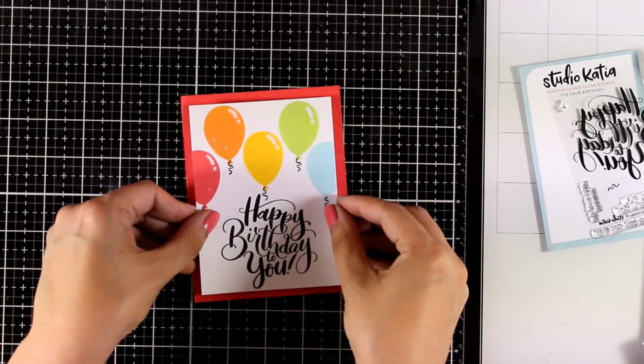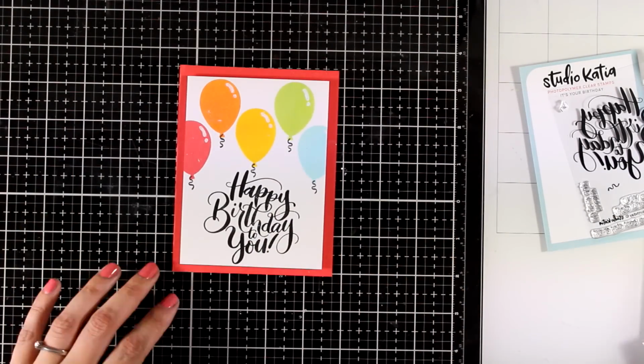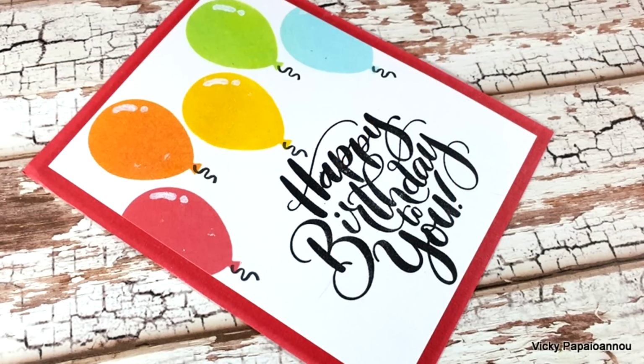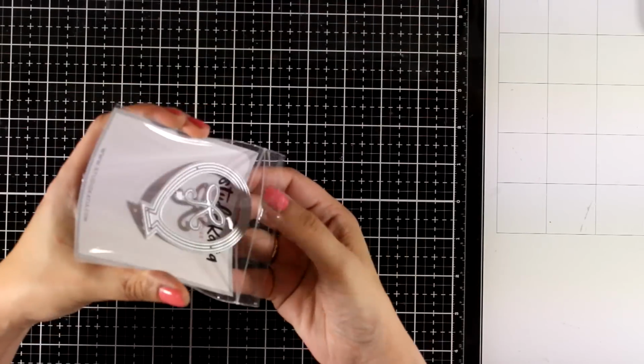And for the card base, I went with a red cardstock, but of course you can use any of the colors that we have on our balloons. If you are new to card making, this is a really simple card. It's flat and it doesn't involve many techniques.